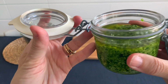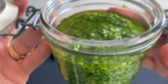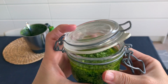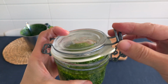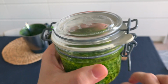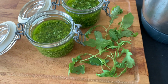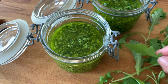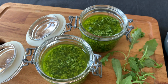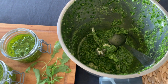This will help it not to oxidize, so you can keep it for at least 3 days in your refrigerator, but the most important thing is that you can freeze it and take it out when you want a good homemade pesto. So that's a very good tip because I can promise you that my freezer has many pestos. The normal one with basil, I hope you watched the recipe, and this special one with arugula salad.